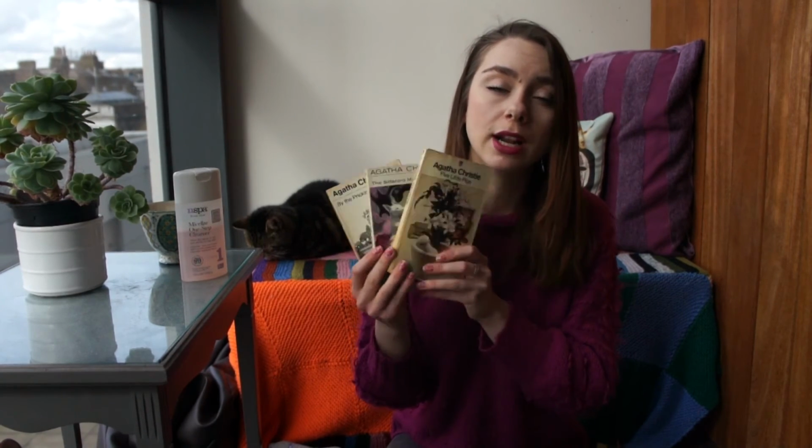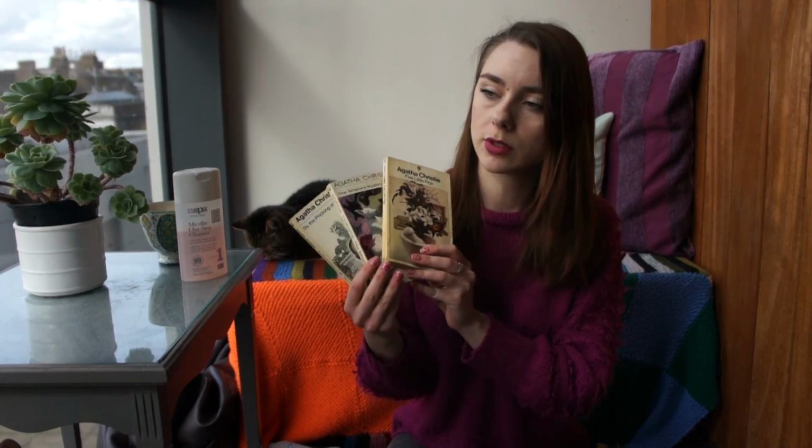But anyway, I'm loving Agatha Christie books at the moment. If you see one in a charity shop, and you like detective kind of crime stories, then I'd recommend reading some of Agatha Christie.